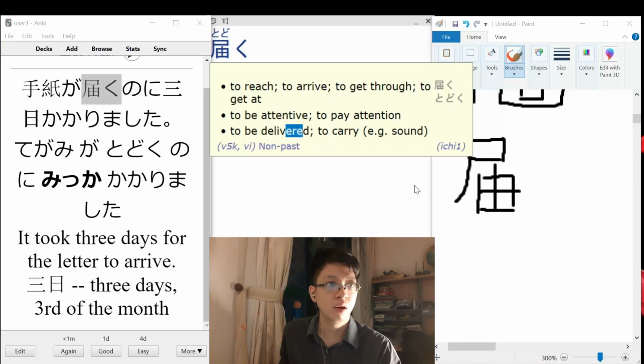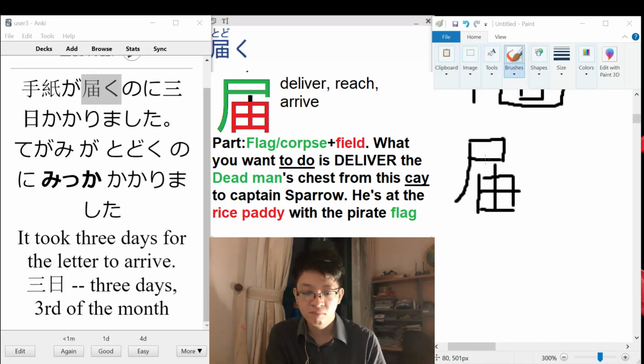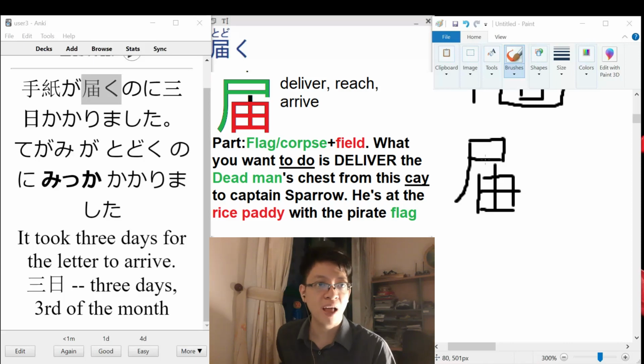Okay, so I guess this one is both a flag and a corpse, right? So think of it as a dead man's chest, right? Yeah. So deliver the dead man's chest to Captain Sparrow, I guess. He is at the rice party with a private flag, right? The rice party with the private flag is where Captain Sparrow is at.